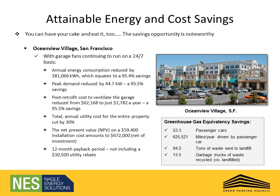We like to crunch numbers too, in order to Mike's point about the financial tailwind or the investment tailwind. In this case, the project, based on the cost of the project to install and the amount of savings that it recoups, had roughly a $59,000 installation cost, a $672,000 net present value. Paid for itself in 12 months, not including the utility rebate.